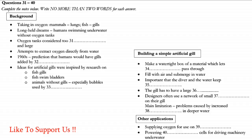But human beings have always dreamt of being able to swim underwater like the fishes, breathing without the help of oxygen tanks. I don't know whether any of you have done any scuba diving, but it's a real pain having to use all that equipment. You need special training, and it's generally agreed that tanks are too heavy and big to enable most people to move and work comfortably underwater.